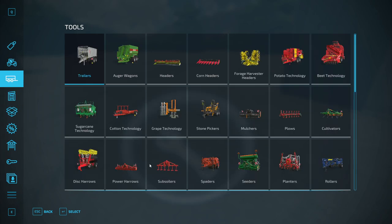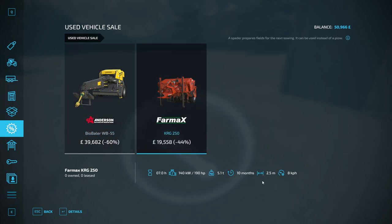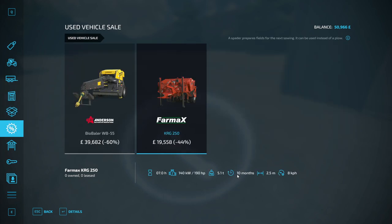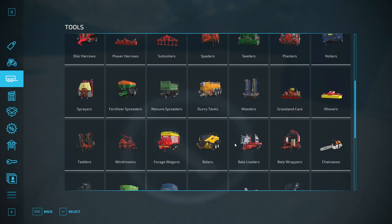So, spreaders. Eeny, meeny, miny, moe. Oh yeah, there's a spader as well as the biobaler. Again, I don't usually use those and they have a horrendous operating speed. 8 kilometers when you look at a plow, 12 kilometers, so 50% faster with the plow. They're 2.5 meters and 190 horsepower, so high horsepower, with a reasonable working width. I don't know if you can create fields with them, but then again, I have the create fields with a cultivator mod on, so it's a different thing.